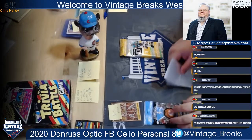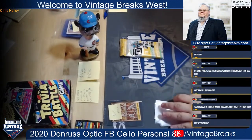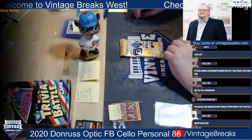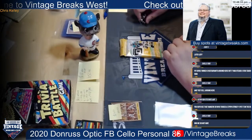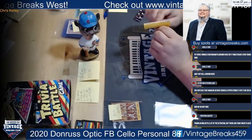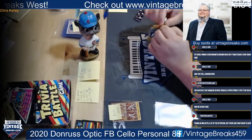Okay, let's break this pack for Chris. Welcome to Vintage Breaks. My name is Charlie G from Vintage Breaks West, and today we're breaking a 2020 Donruss Optic Football Cello Personal Pack for Chris Kelly. Good luck.